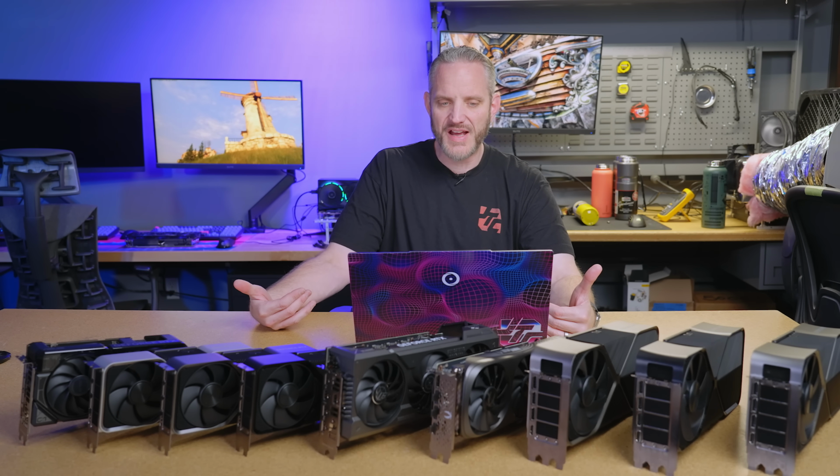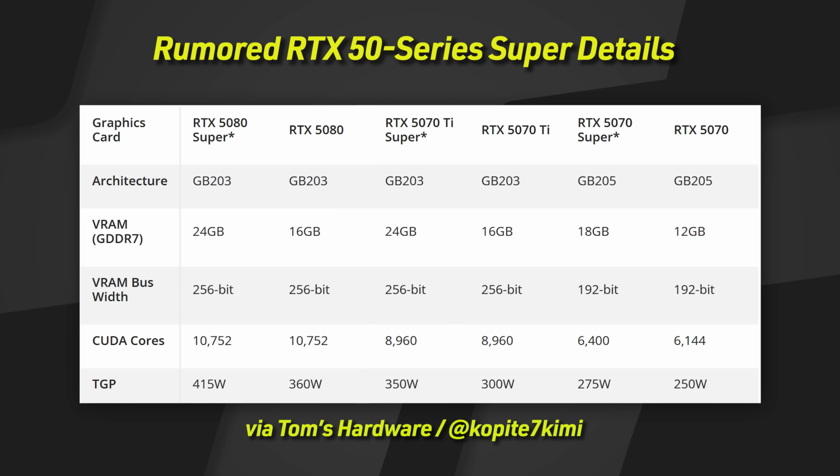Although the 5070 Ti Super has significantly more RAM at 24 gigabytes, if this is true, versus the 16 found on the 5080, 16 is still plenty, and the 5080 is faster and stronger. So I would do that personally.